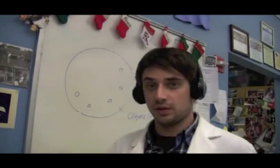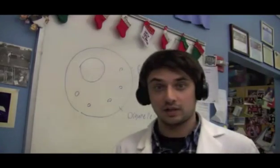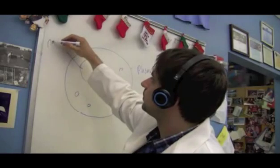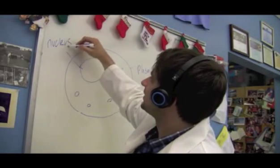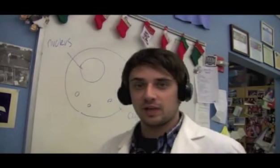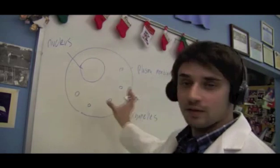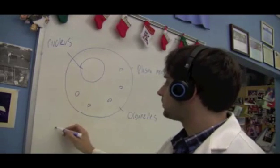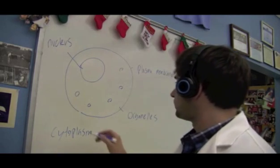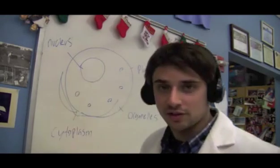So next we have the nucleus. And that's where DNA is stored, and we'll talk about that in a little bit. And lastly, we have the cytoplasm, and that's this in-between stuff and everything that's within. So all that good stuff.